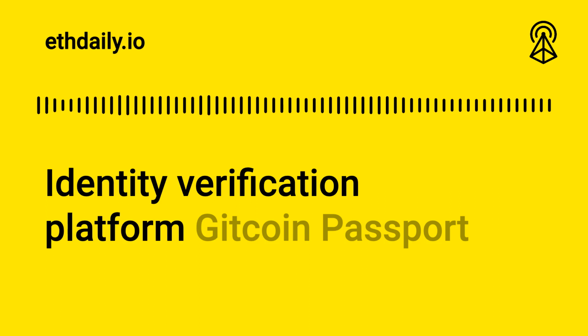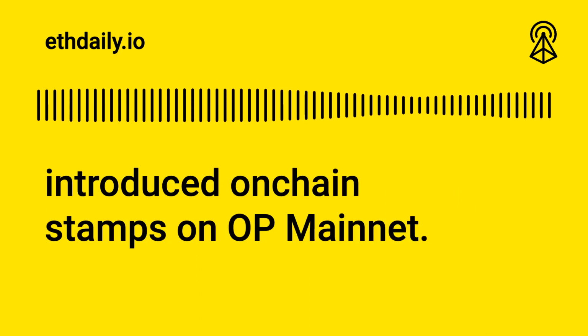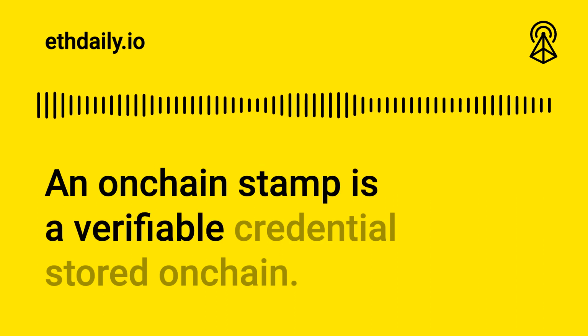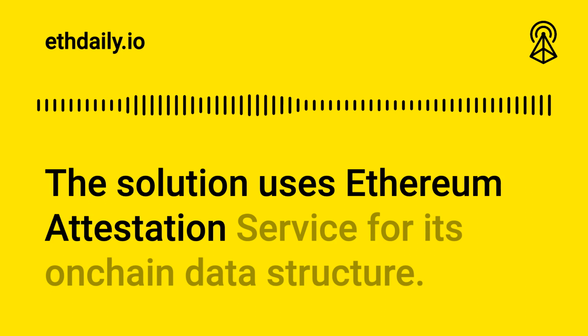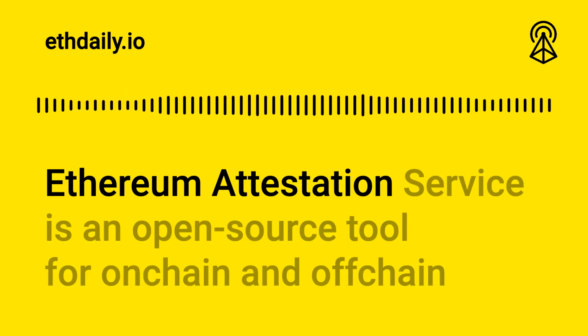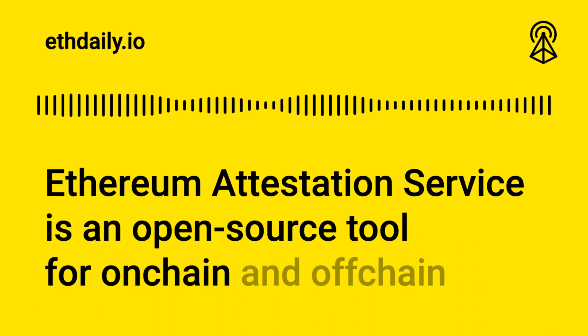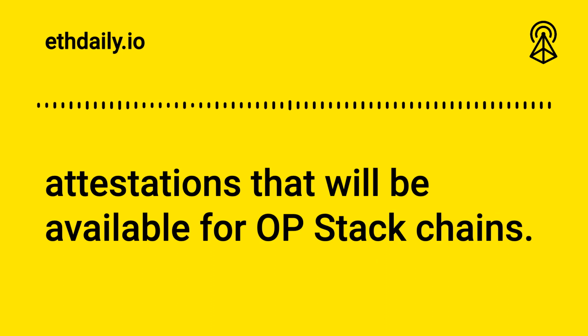Identity verification platform Gitcoin Passport introduced on-chain stamps on OP Mainnet. An on-chain stamp is a verifiable credential stored on-chain. The solution uses Ethereum Attestation Service for its on-chain data structure. Ethereum Attestation Service is an open-source tool for on-chain and off-chain attestations that is available for OP Stack chains.